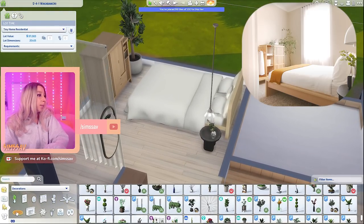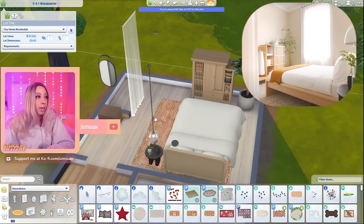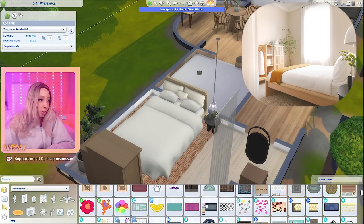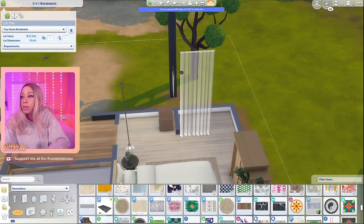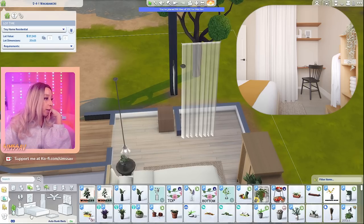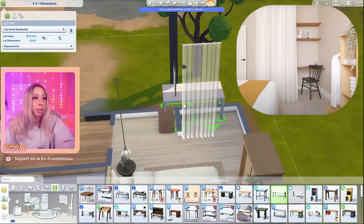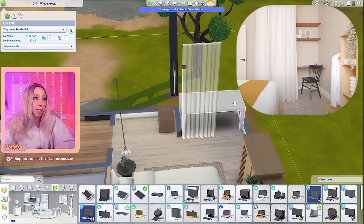Alrighty, and then we have a really nice jute rug in here. I do have some jute rugs, even though they're very alpha. I don't think I have, do I? Let me look. Oh, I do have some nice ones. Okay, and then over here behind this curtain, it is a desk area. Really, really cute with a little black chair. Okay, so if I put a regular desk here and I try to put the computer on the right side, it just snaps to the middle.